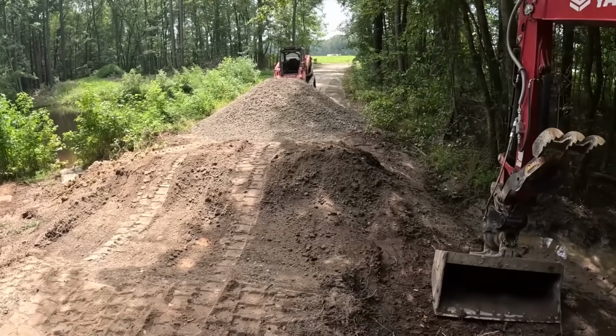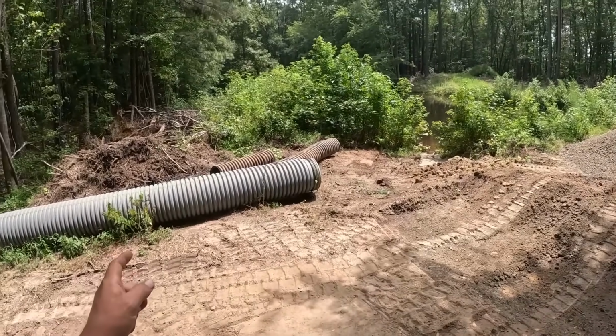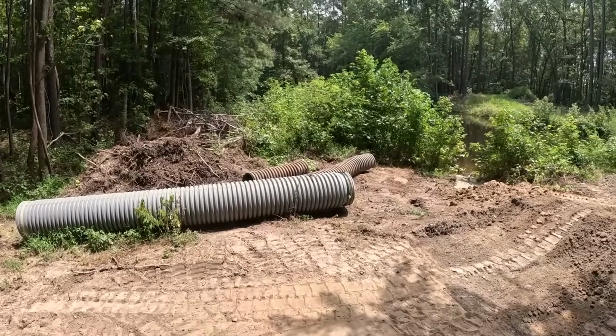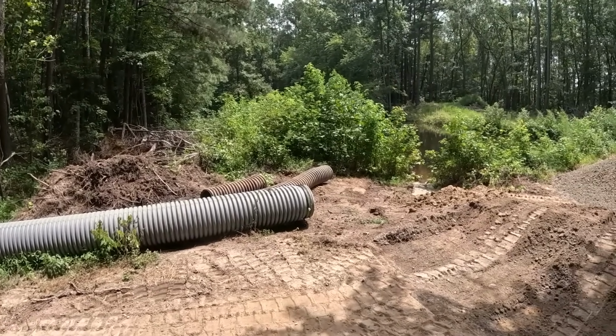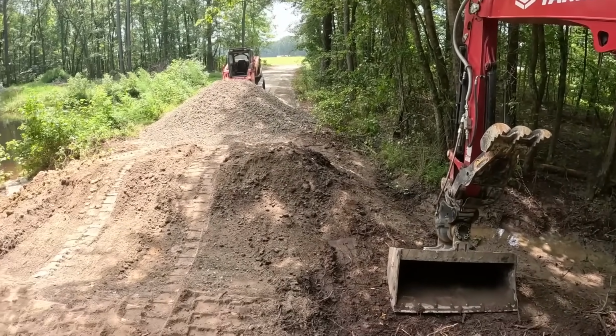So I'm gonna scrape this back a little bit more and go ahead and dig the ditch for the new culvert pipe. And that was what I forgot, was the pipe dope to go on those gaskets right there. But I'll figure out something, put some water on there, some grease or something, and go ahead and set this new culvert pipe in here.